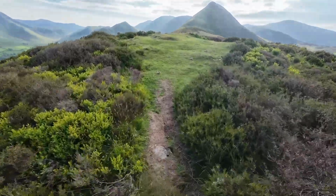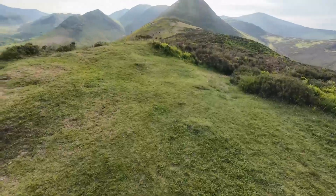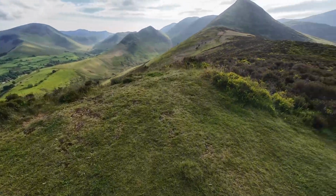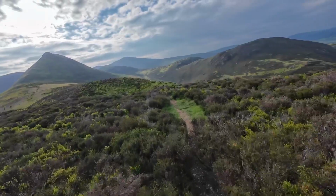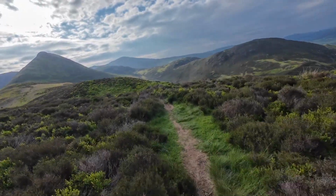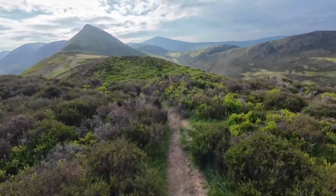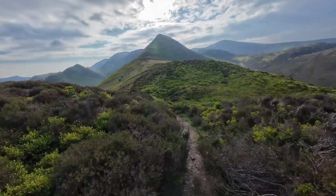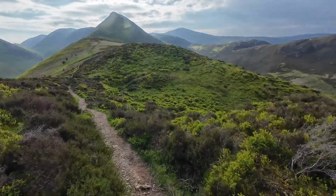What looks like to me a place to camp, right on the end. What I'm going to do is put the bag down and have a little look around. So we're just going to have a little look down here, because potentially this is another spot that might get us out of the wind and still have views. Now the wind has died off, but I think it might come back up again.